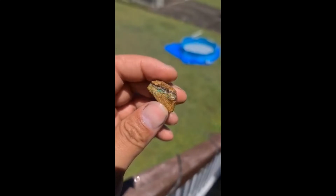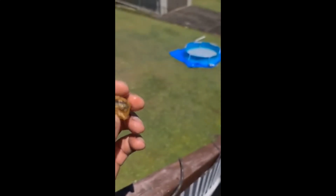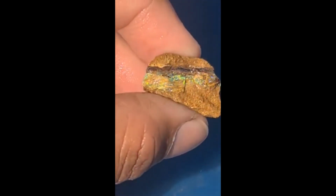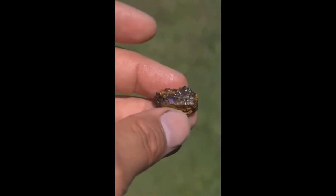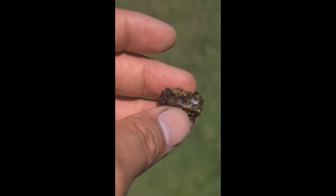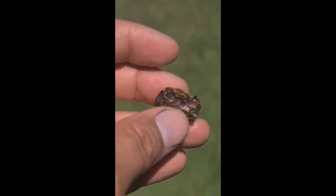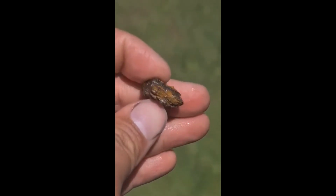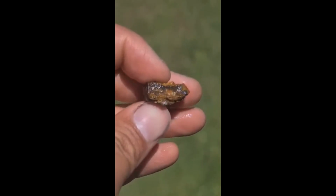Here's that one piece that I found as I was walking back to the car with the colour running all the way through it. You can see with that one, it's got flashes all the way through it. Really depends what angle you look at it. And again, the camera doesn't pick up everything. To see this through the lens and then see it in real life is completely different.